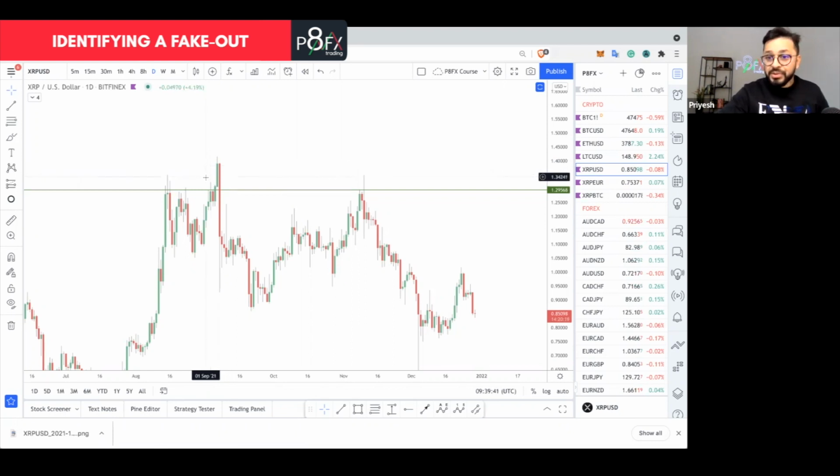They'd probably have had their stop losses at 30, 40, 50 pips, which would have set you around about here. And if you had your stop loss here, this would have taken your stop loss out, and then it would have just gone in your favor. So that's a stop hunt. What a stop hunt is not is this.